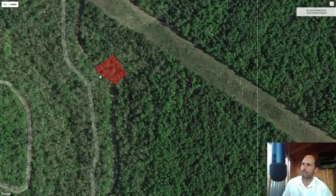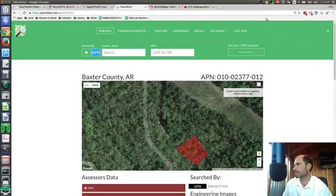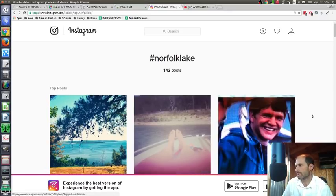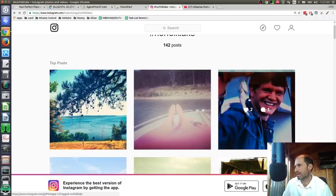Yeah, so right next to the street here. I pulled up Norfolk Lake on Instagram to see what kind of pictures people have of the place. This looked like a picture of a picture on a screen or something. Caught my little fish.